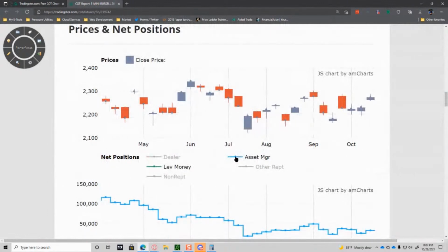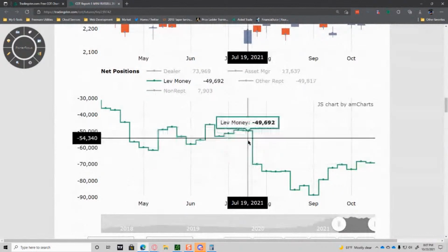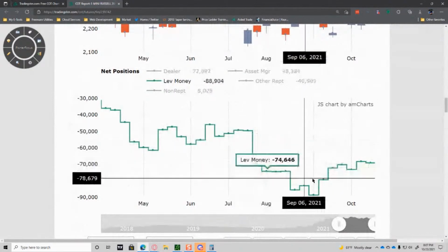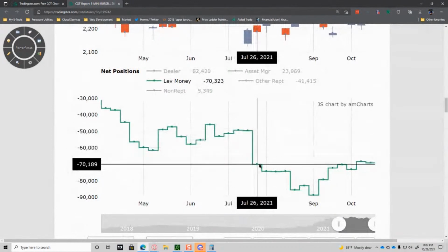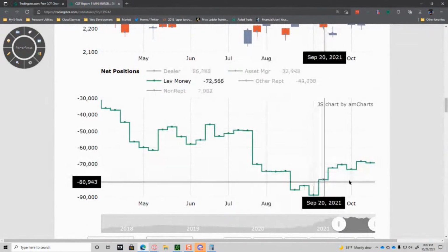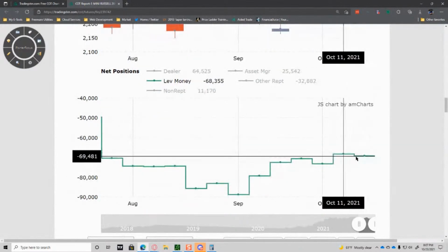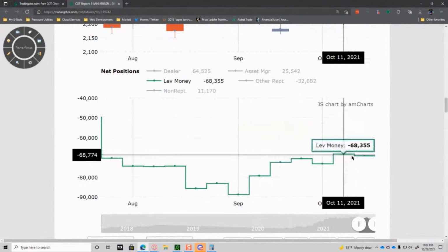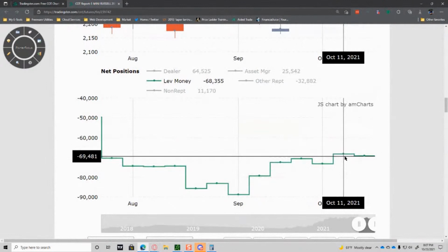So we just scroll down here, turn on the leveraged money. Whoa, now this was a significant move to the downside between the second and third week of July. And this week, let's zoom in a little bit more. We can see that they just slightly increased their short, not by very much. They almost negligibly changed their position. They increased their short just a little bit.